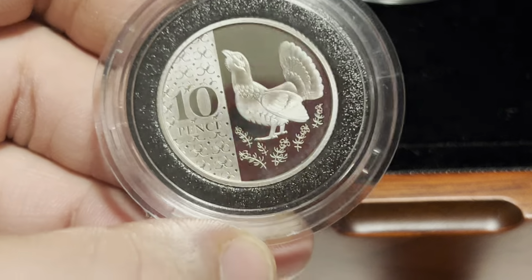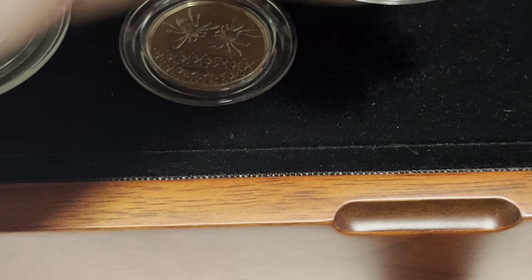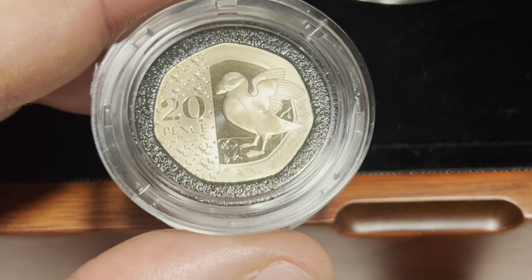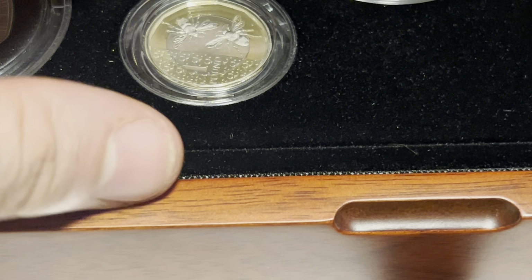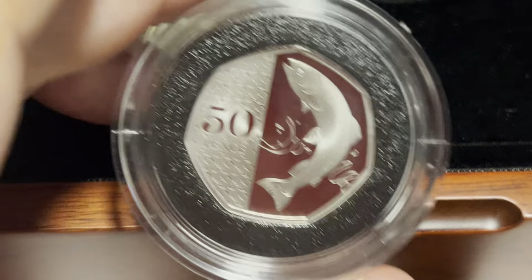It's not me talking up. I just think what they've done with the currency coins is just a really good thing. And I stand by that, and I reckon you give it a couple of years, people are going to say the same. They're going to say, hang on, that's a really nice set.